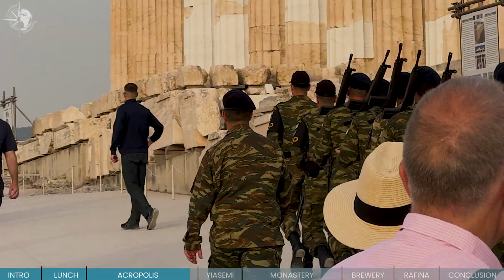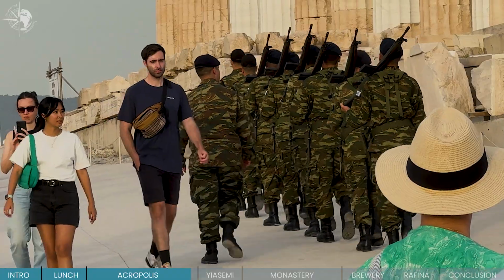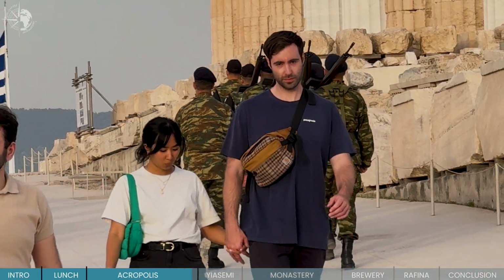And it's a tradition carried out by the Evzones, the elite ceremonial unit of the Greek Presidential Guard. This ritual symbolizes national pride and honors Greece's cultural heritage.